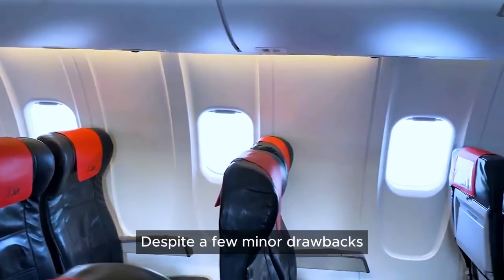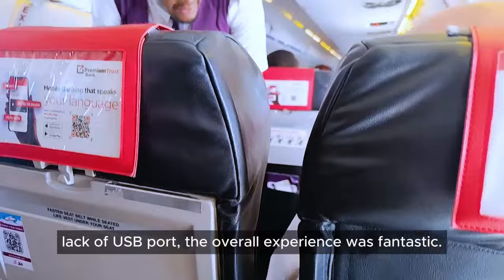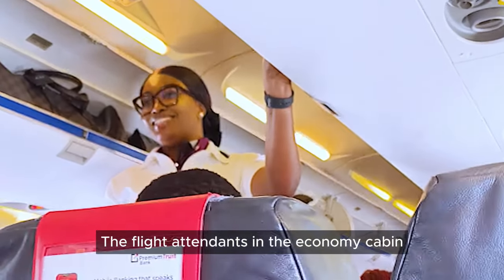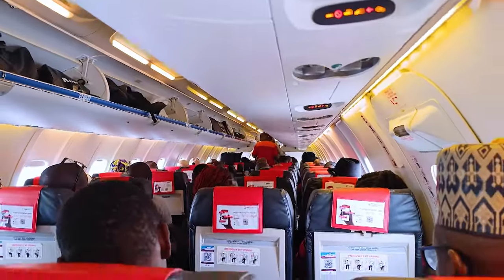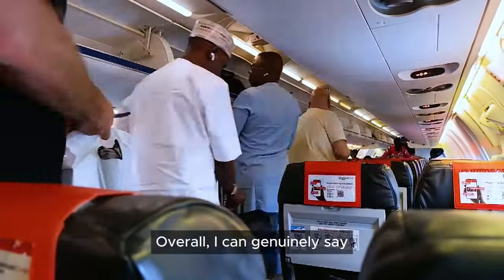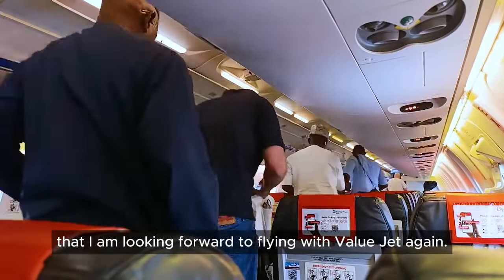Despite a few minor drawbacks like the misaligned windows and lack of USB ports, the overall experience was fantastic. The flight attendants in the economy cabin were spot on. The cabin was clean and comfortable, and the service exceeded my expectations. The disembarkation process was efficient. Overall, I can genuinely say that I am looking forward to flying ValueJet again.